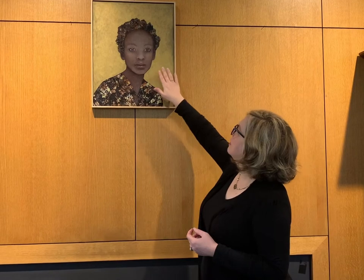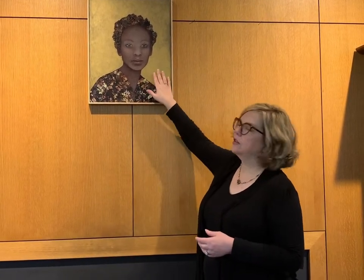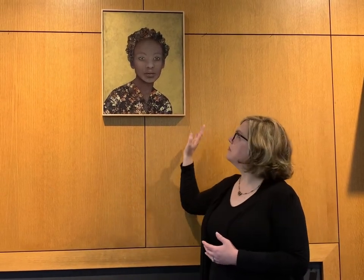And then I tried a different background that I wasn't happy with, and I decided to go with this metallic gold, which reminds me again of how you'll see religious figures from the medieval period will have this gold or gold leaf background. And I just feel that she has such power, and I'm very, very pleased with how this one came out.